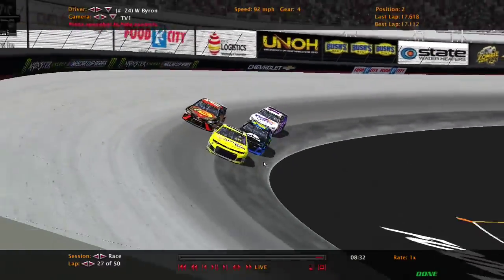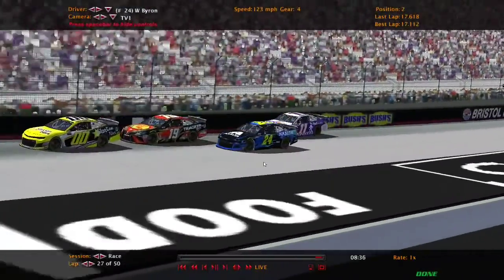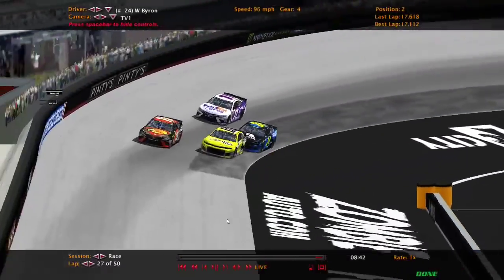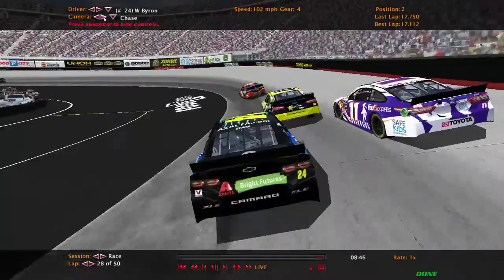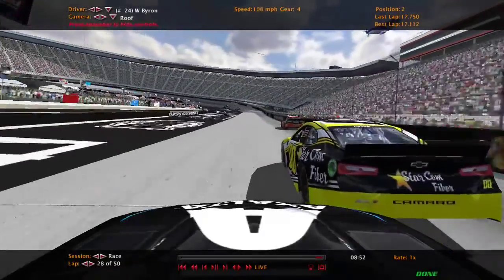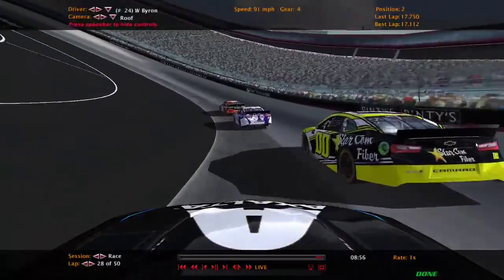Man, the 24's got to be furious. These two already don't like each other, and this is not helping one bit. No, it is not. The 00 is just parking in front of the 24 and letting the other leaders go by. Oh, the 24 sends him up the track. He's going to try to take him out. Oh, the 00. Still very close. Won't move out of the way.